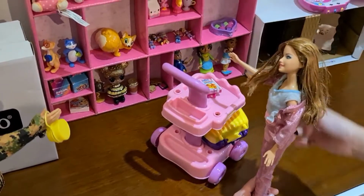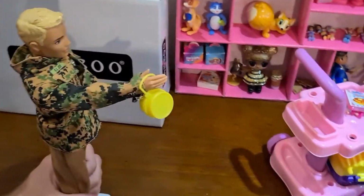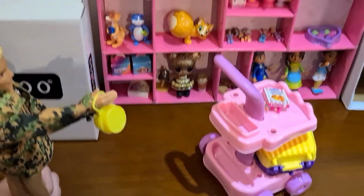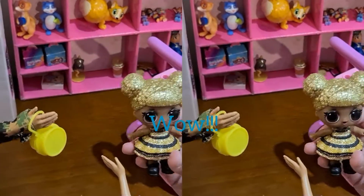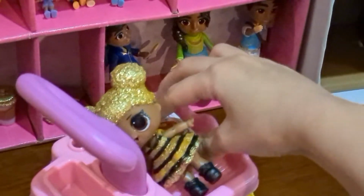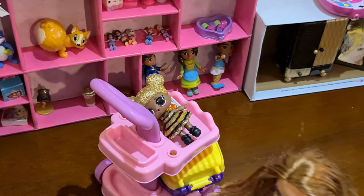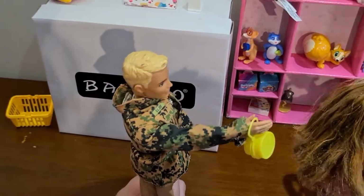Okay. Do you think that's enough, or should we get her one more toy? One more toy. Okay, which one would you like to get? This LOL doll. Wow, she's going to love that. And look at her shoes. She's going to love it. So cute. She never had an LOL doll before. Oh, she's going to go crazy happy. Okay, let's go. Okay.